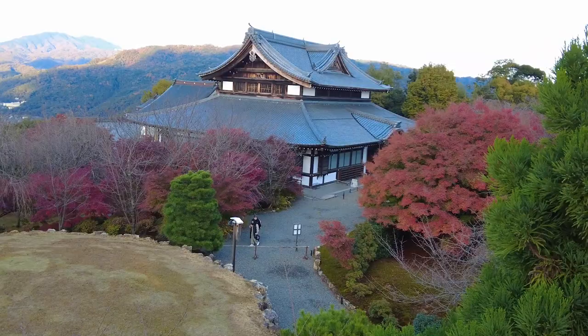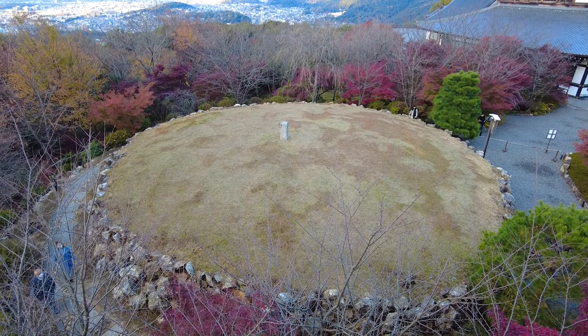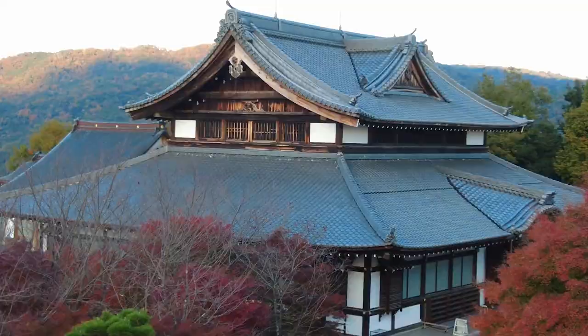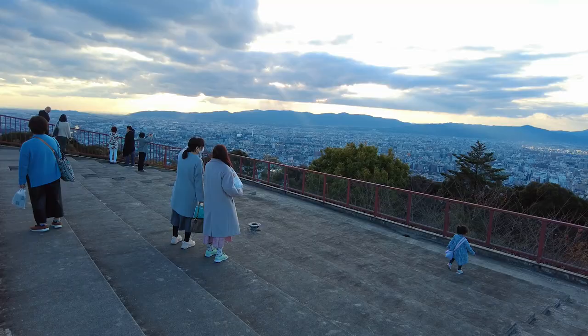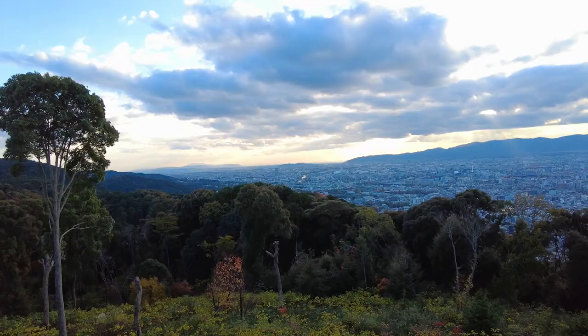Now, the name Shogunzuka refers to a 2-meter high mound built by Emperor Kammu himself. Having viewed the area, it was at this very place where the emperor made the important decision to move the ancient capital to Kyoto. And legend has it that in order to protect the city from danger, Emperor Kammu also buried a clay statue of a shogun, complete with battle armors and swords.